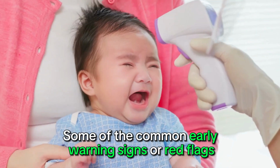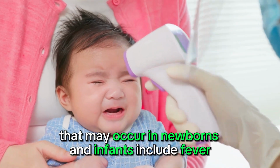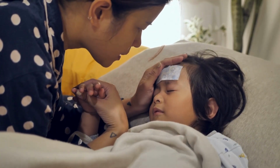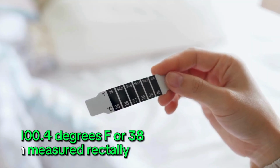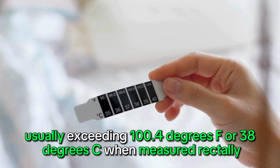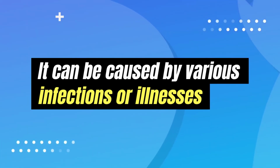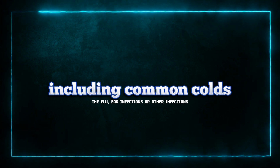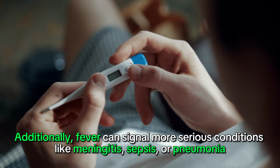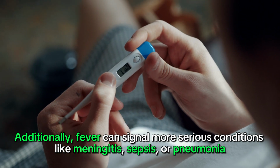Some of the common early warning signs or red flags that may occur in newborns and infants include fever. In this condition, the baby's body temperature exceeds the normal range, usually exceeding 100.4 degrees F or 38 degrees C when measured rectally. It can be caused by various infections or illnesses, including common colds, the flu, ear infections, or other infections. Additionally, fever can signal more serious conditions like meningitis, sepsis, or pneumonia.